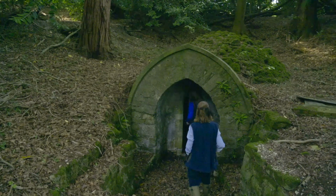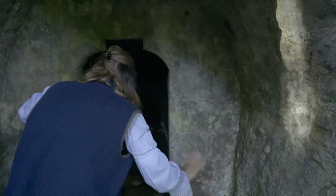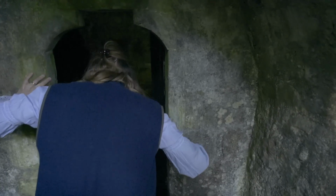Incredible. So inside here is where the spring would have come up. This was built by the monks, rediscovered in the 18th century. Do I have that right? Oh my goodness, it's fantastic. I want to swim in here. Rachel, it's lovely.